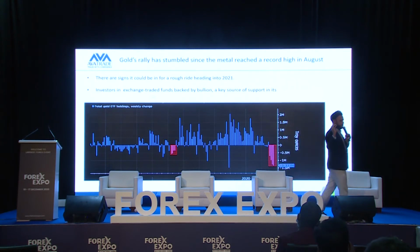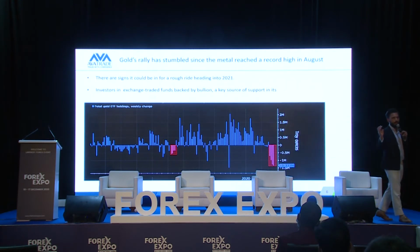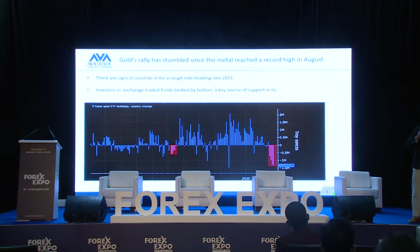So the chart which is right in front of you is showing the total known physical gold sitting in those exchange traded funds. What it shows is that as the prices were taking a nosedive, the physical gold in those funds is also reducing as well.